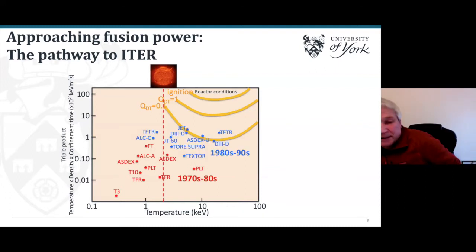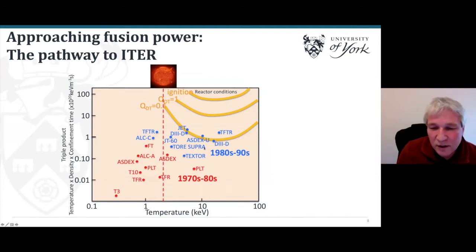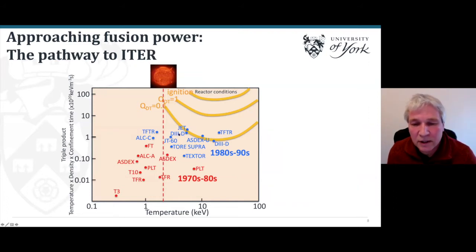Go into the 80s and 90s, when I was a similar age to you, and I started working at Culham in 1988. You see the likes of JET coming online, D3D. These are Tokamaks that are still operational today. ASDEX Upgrade in Germany is still operational. D3D is in San Diego, by the way, in America. Some of them have stopped operating now, like TFTR, but now you see we're reaching the temperatures.